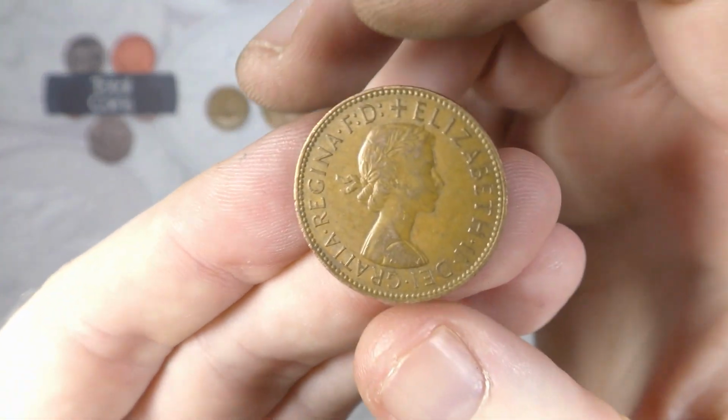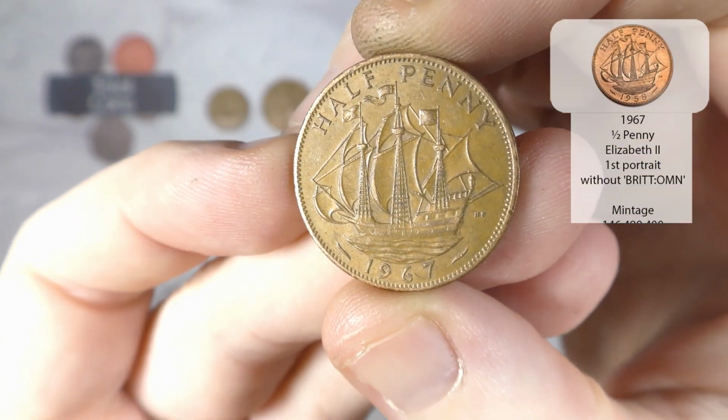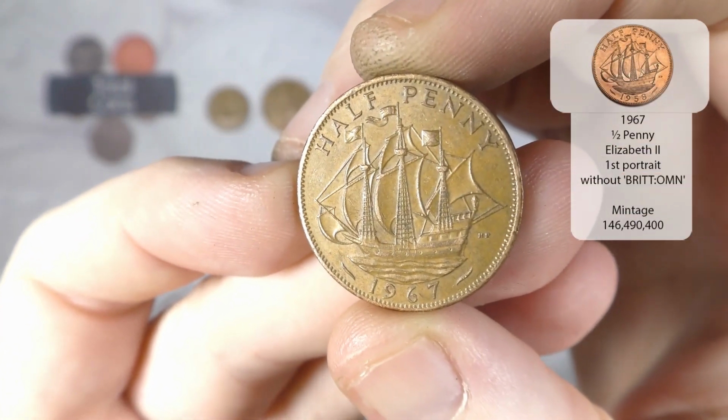And we've got another Elizabeth II and another half penny, but this time from 1967.